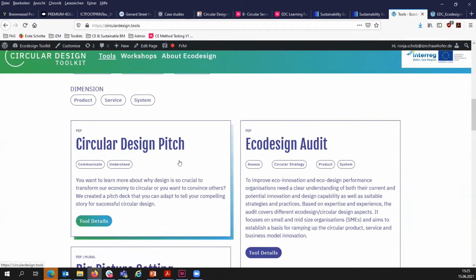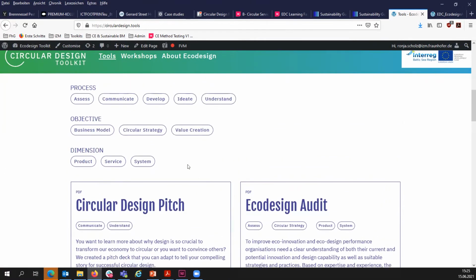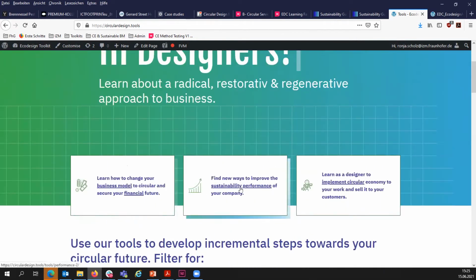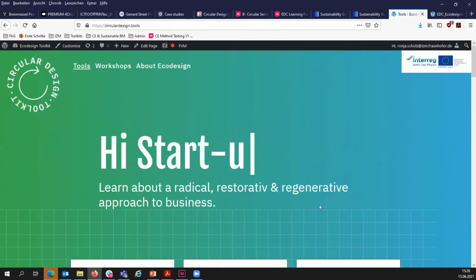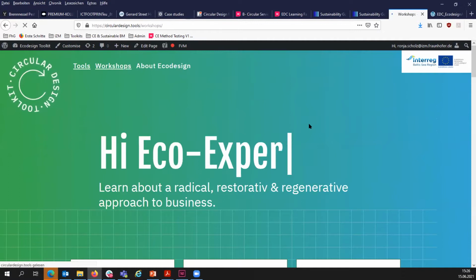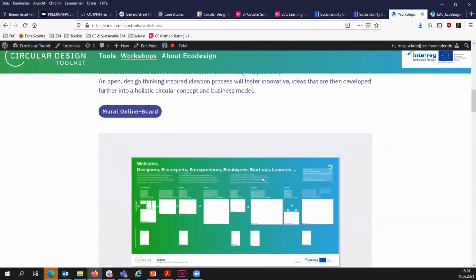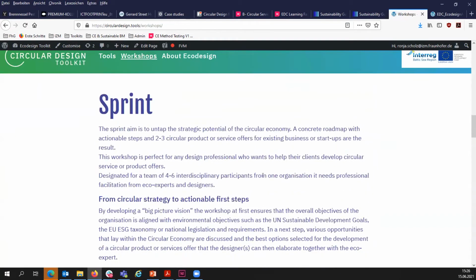Have a look at the pitch, and also check on what you could then translate from there, or use from there to convince your customers. And there are more facts on why sustainability performance is important to business in the future and how it's related to design. And you can also get the entire workshops as Miro boards or the sprint.